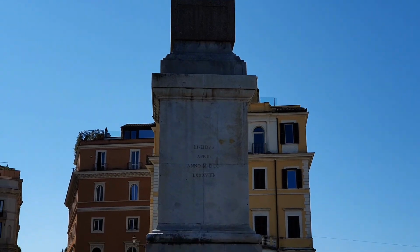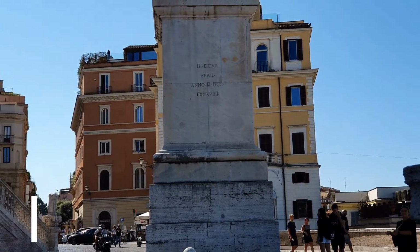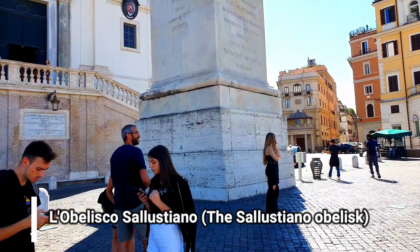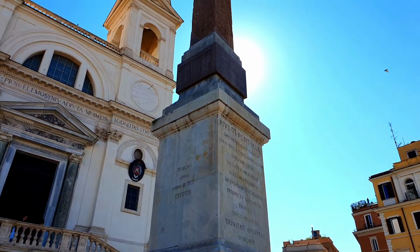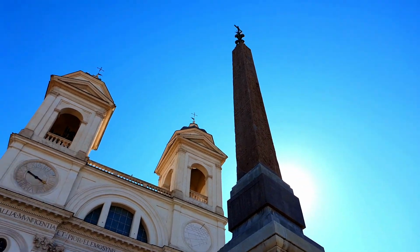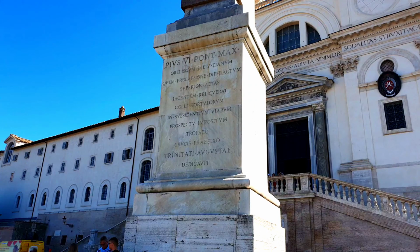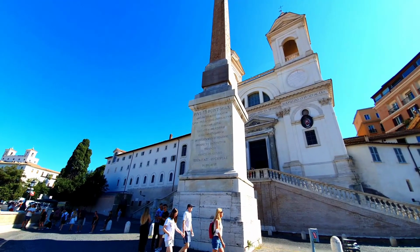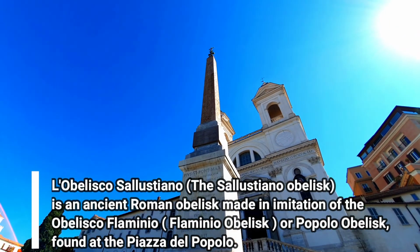The obelisk in front of the church looks Egyptian but is in fact a Roman copy. The obelisk is called the Obelisco Sallustiano because it was made in the early years of the Roman Empire for the gardens of Sallust, hence its name. But it was moved here next to the church in 1789 by Pope Pius VI.